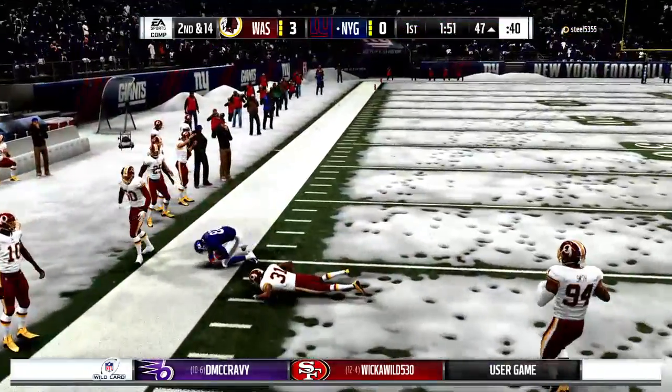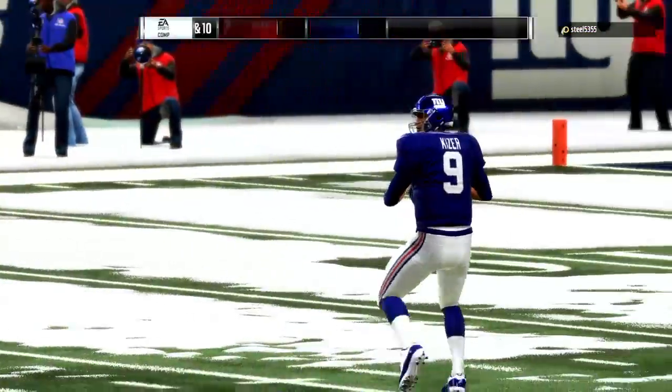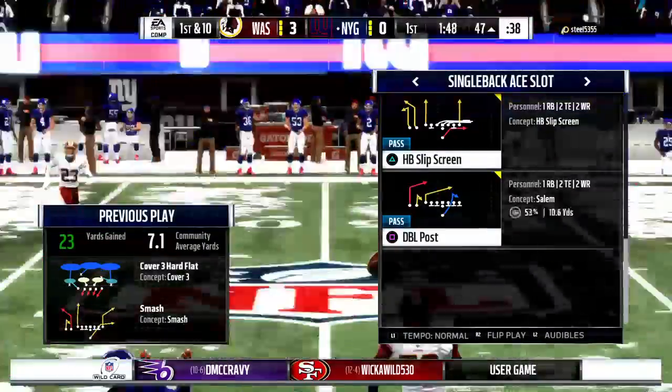Throw left side complete. It's Shepard. 23 yards on the play.